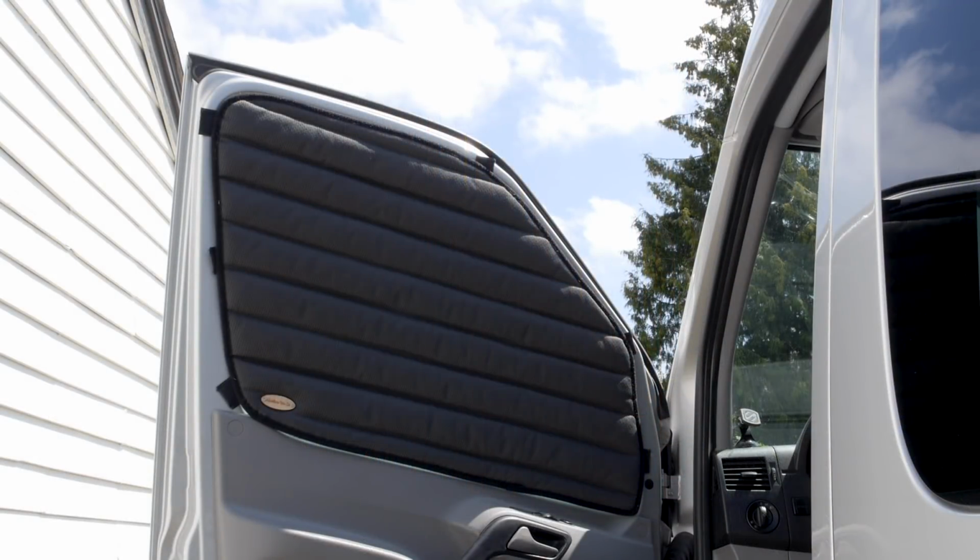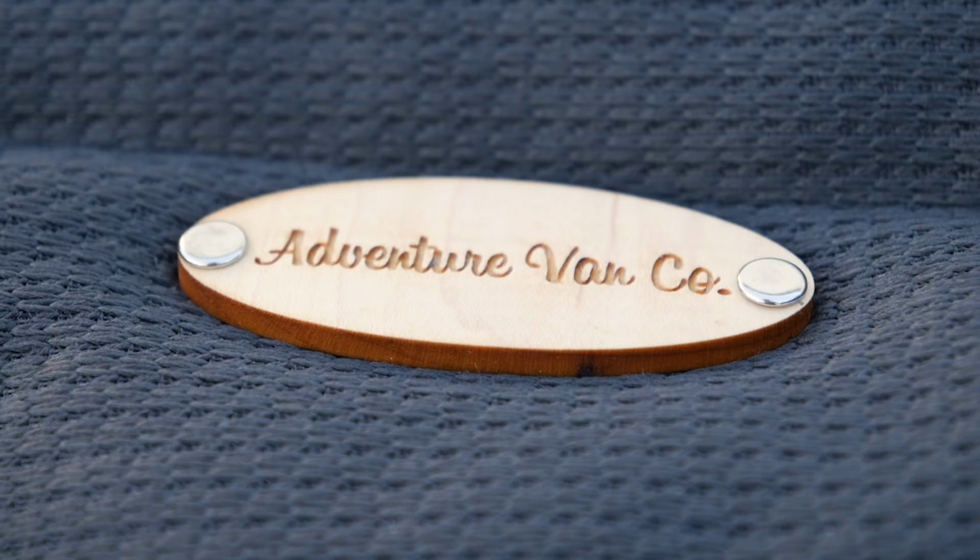Overall, I am extremely pleased with these curtains. They're absolutely beautiful. The design is impeccable. They're a high quality product that's very easy to recommend because they will serve you for many, many years.